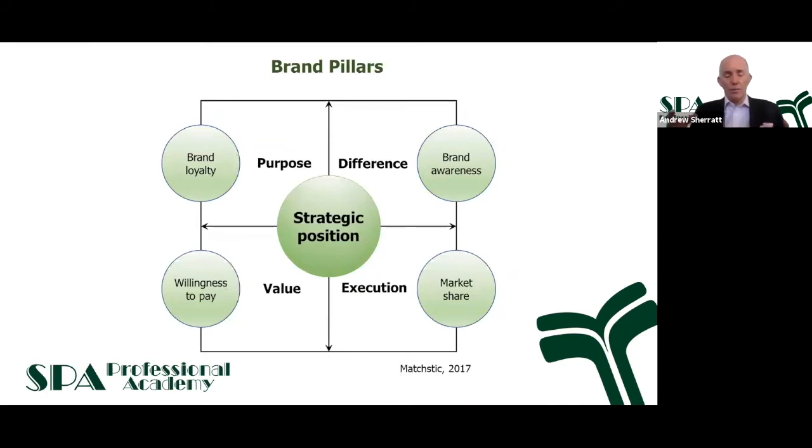And just to look at another one from a little bit of a theoretical side, in terms of the pillars of a brand that helps us with that strategy and to develop a strategic position: purpose, difference, value, and execution. Slightly different to the four I've just looked at, but the purpose develops the brand loyalty. People become loyal to brands that they believe in, the why. The difference creates brand awareness. Great execution creates market share, and value is about a willingness to pay. It's not about being cheap. Value is about people being prepared to pay because the quality price ratio means that they are willing to pay for that item at that stage.